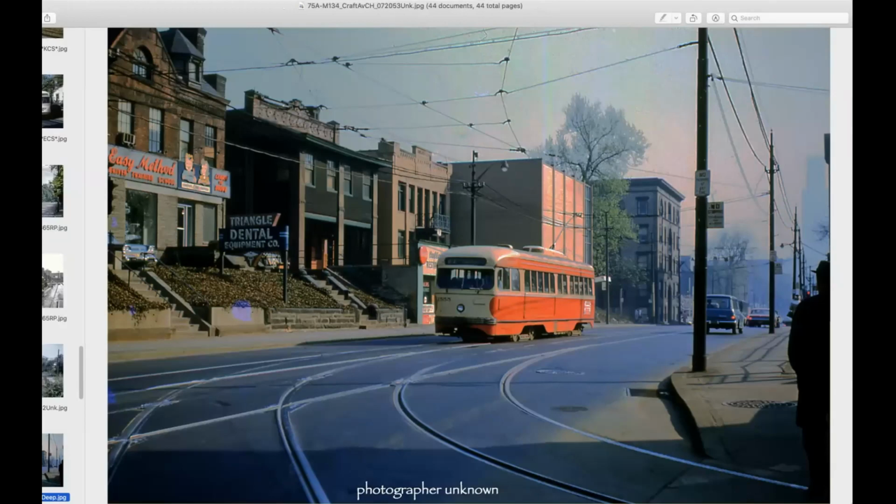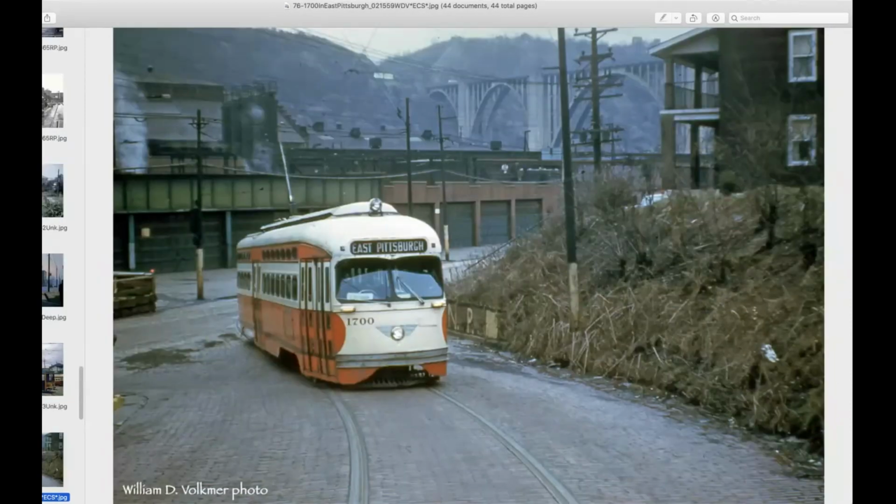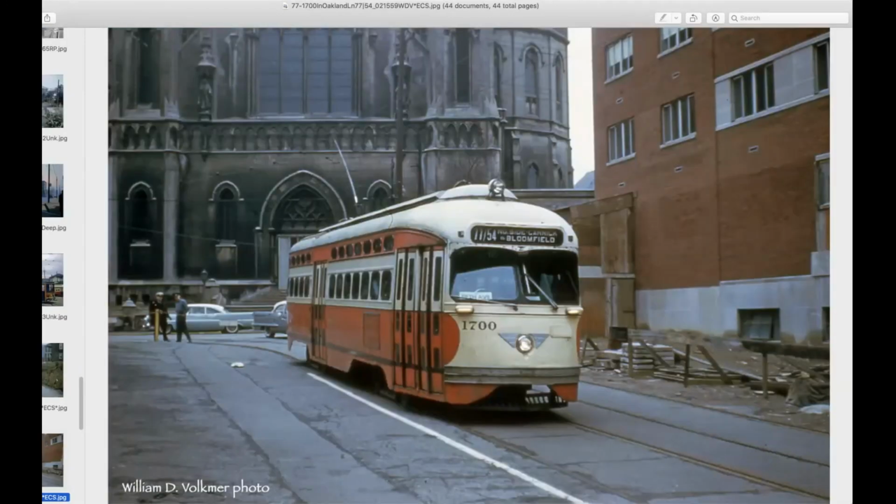This is the Craft Avenue Car House. Cars with wheels. This is 1700, which was on a charter this day. It's on the line called East Pittsburgh. I don't remember the number. And on the 1777, 54, passing a massive church whose name I don't remember. I'm sorry, I'm not a church goer.